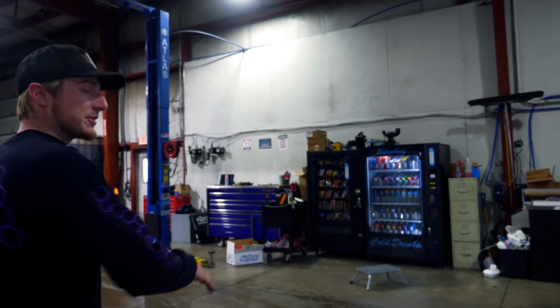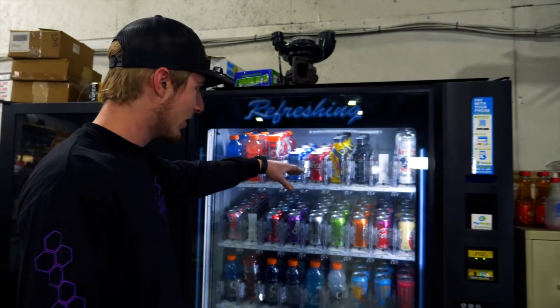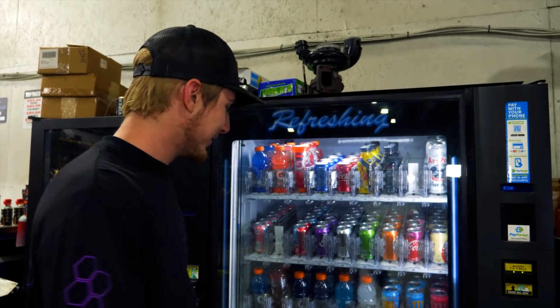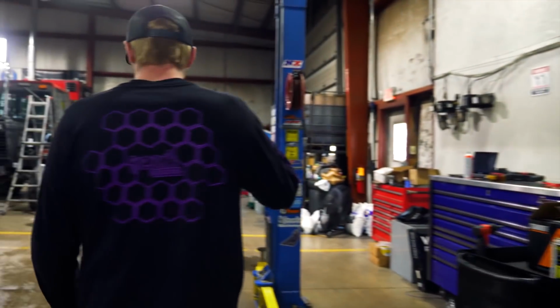Back here is the stuff that keeps everybody going. So healthy drinks are up here, your Coke and your Body Art, all that kind of stuff. That's the good stuff down there, all the drinks and whatnot. We have a vending machine, snacks and stuff, and this is Landon's bay.